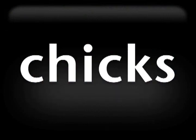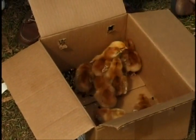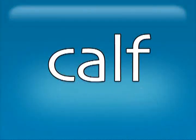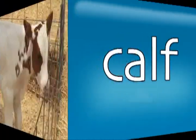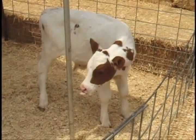Chicks. Look at all the chicks in the box. Chicks are baby chickens. Calf. This calf is a baby cow. What colors do you see on this calf?